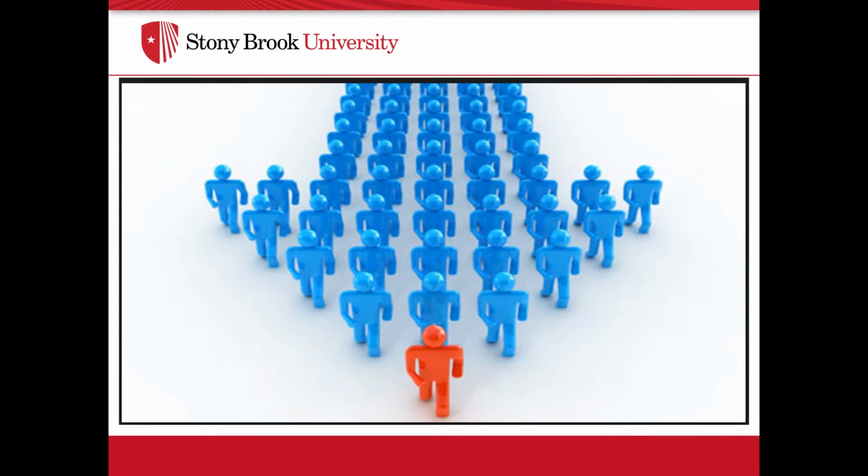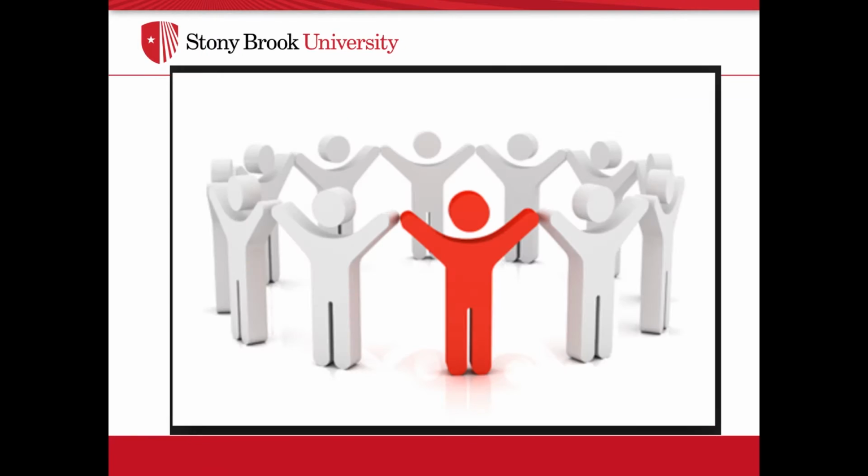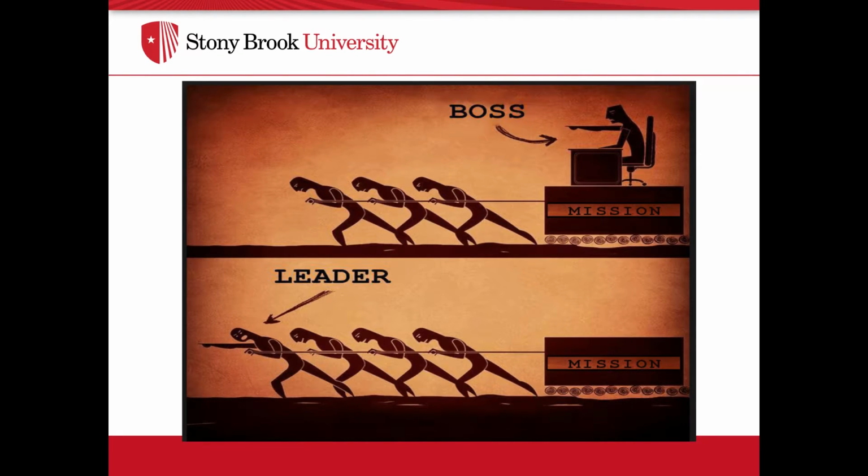Some people look at leaders as this man in red, who's leading his troops in front of the army. Maybe it's the guy in the middle, which everybody's looking to. Or maybe it's the person who's holding your hands in a circle, acting as your equal. Some people look at being a boss and leaders as two different personalities. The boss may be the one who's sitting behind the desk, having everybody else push and pull. Or the leader can be someone who's with their colleagues, pulling along with them.